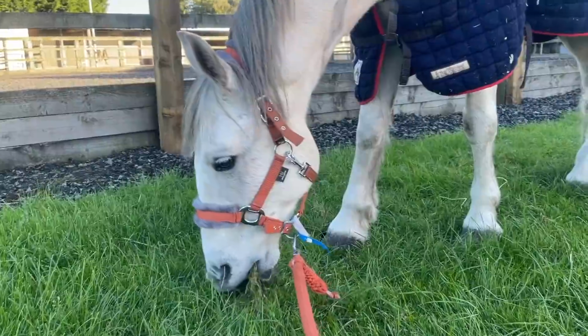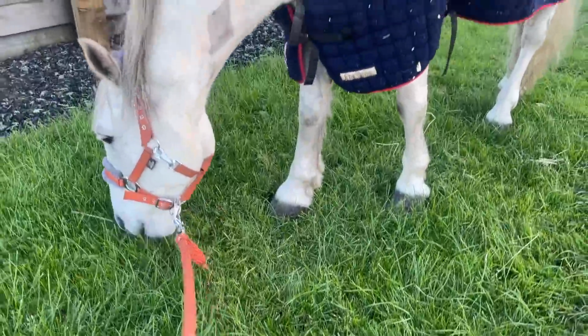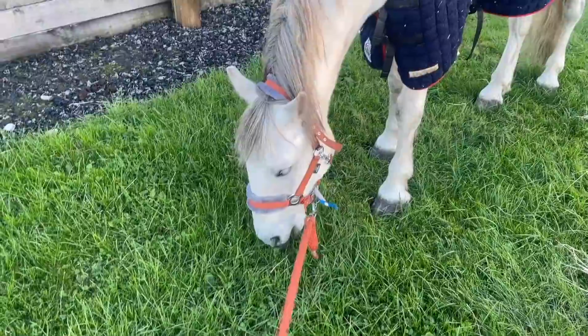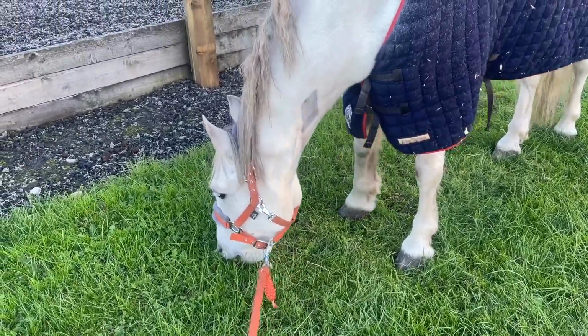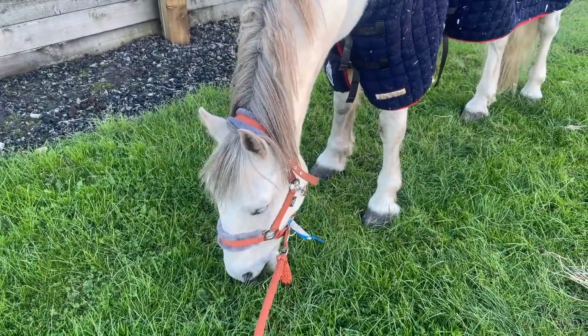So he's back at the yard now. He's mainly staying in the stable and then being hand grazed to slowly introduce him back to eating grass and grazing as normal. He was fed a lot of psyllium, tubed Epsom salts and various things, so his stomach hasn't been used to having a lot of forage. So that is what we're building up currently.